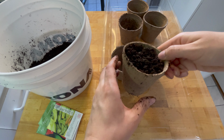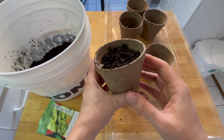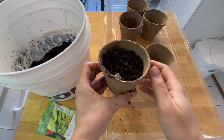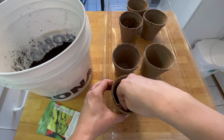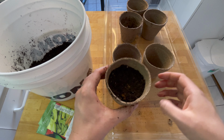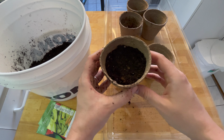There we go, nothing fancy, and then you can tap it to make sure you have soil all the way at the bottom, and then you want to leave about 1 to 2 centimeters at the top to leave some space for your seed. And then we're just gonna tap it a little bit, just so it creates a nice little bed for our seed. So just like this, right? It's not rock hard, it's just a little bit tapped, and then I have the space at the top.